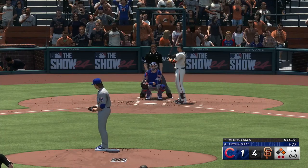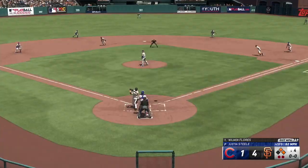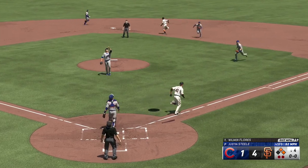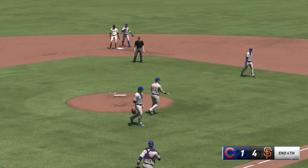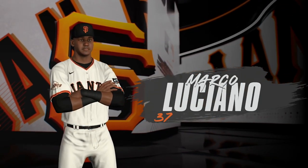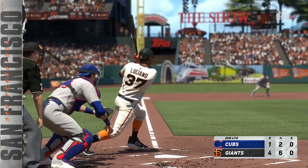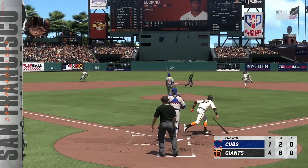Wilmer Flores, the next Giant to hit. This one popped up, middle of the infield. Bush under it. Makes the play, and it's out number three. So one run in the inning on this base hit. It's now 4-1. You're watching Major League Baseball exclusively on the show.